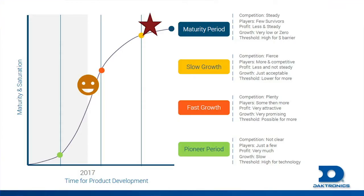So finally we get to a graph. I'm an engineer. It took me a long time to get to here, but this is a market maturity graph. As the technology becomes more stable, it raises up the graph, and then you get into some maturity periods.